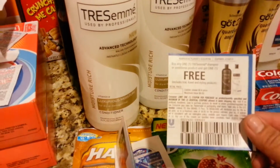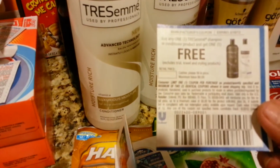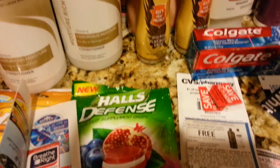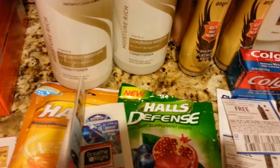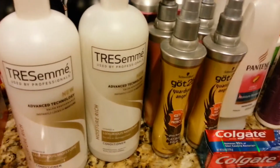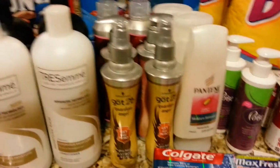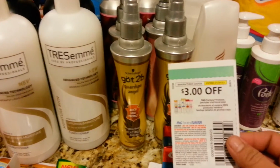And then I used 2 of these buy one get one free, and it takes off, ooh, too dark, too blurry, $6. So I used 2 of those. $1.75, $2 off of 2, and 2 BOGOs. And for the 2 Charmins, I used $1 off of 2. For the Pantene, I grabbed 3 because they were 3 for 10. I used $3 off of 2.